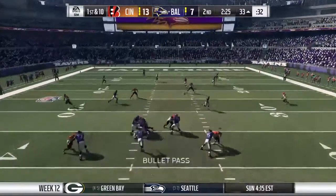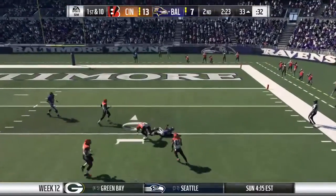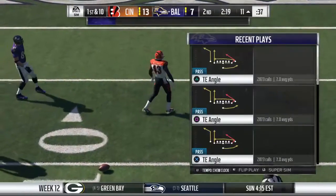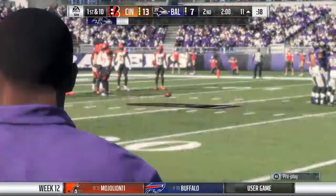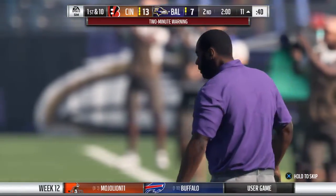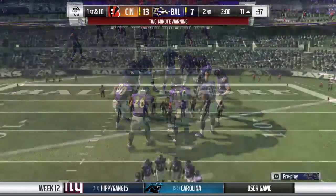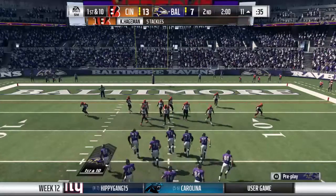They'll look to throw now on first down. Going to throw right side here, complete. A good pickup there at 22. First down and 10 now for the offensive group. 2 minutes to play here in the first half. We're back to Baltimore after this.